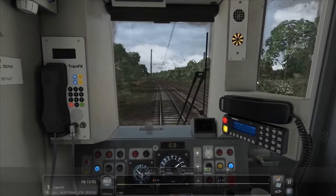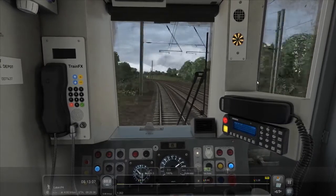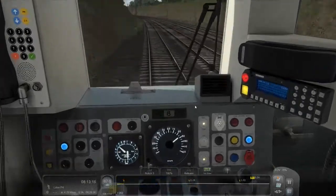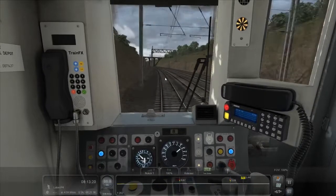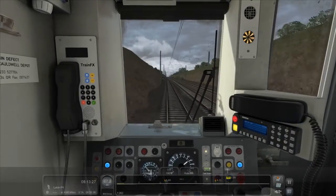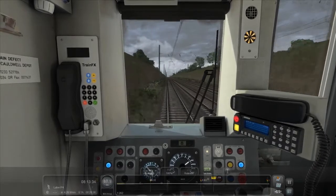Oh, and a neutral section there. It's a long one. Or has the power just died in the wires altogether? Ah, there we go. You have to take the throttle off in the neutral section. I didn't know you had to do that. But evidently you do. See, we're learning. Every day is a learning curve.